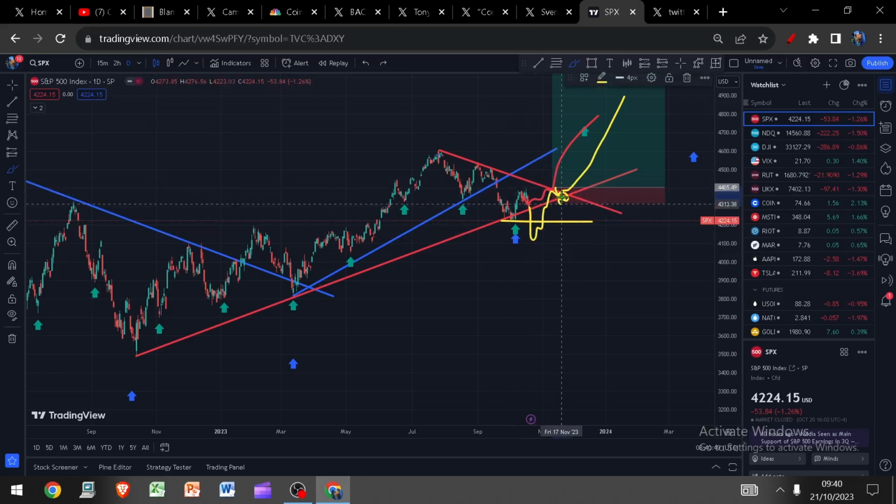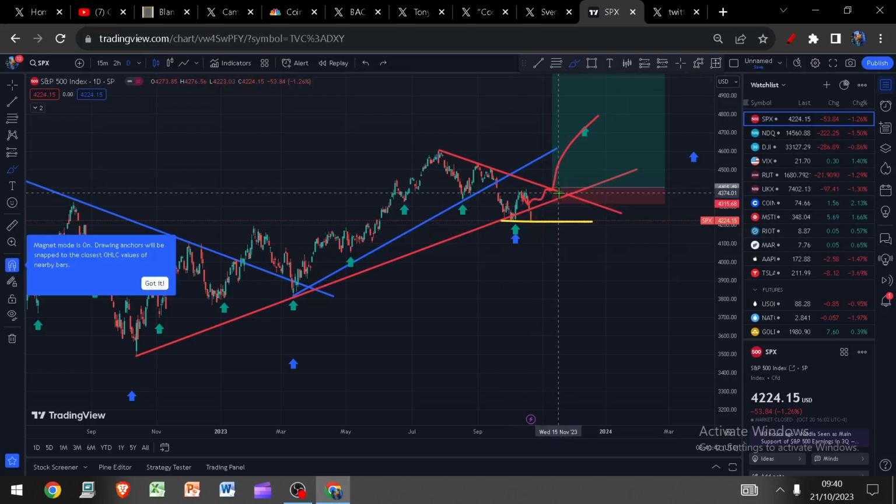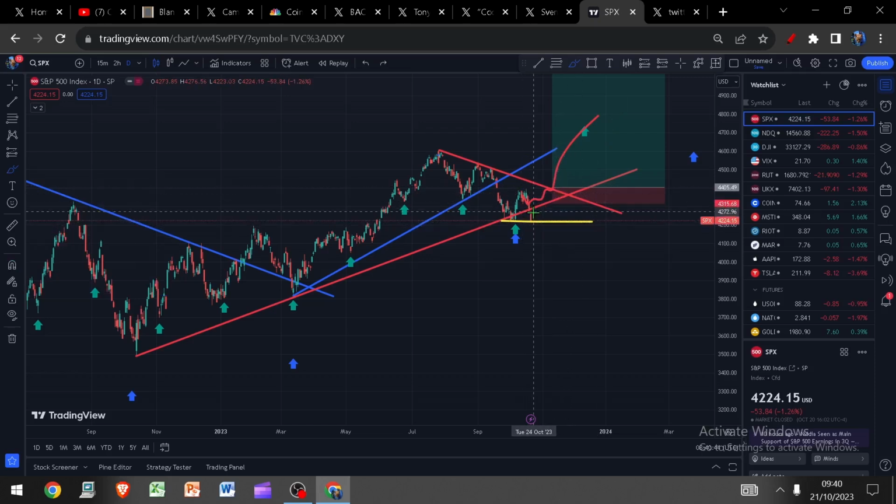And I will still have to be respecting this breakout. So it's kind of a tough read at the moment. It's an easy read if we bounce out of here next week. Okay, that's an easy read. That still says we've got a valid cycle ahead of us. We've retested it and we're just about to go again.